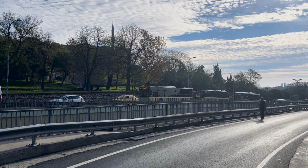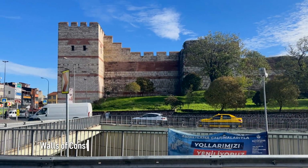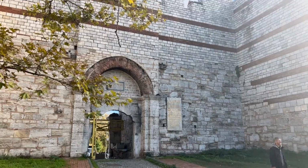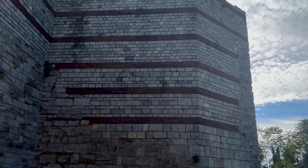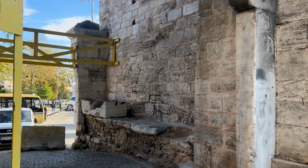If you head further north from Hagia Sophia, you will find the walls of Constantinople. They're Theodosian walls that stretched from the Golden Horn to the Sea of Marmara, and they protected the Byzantines for about 1,000 years from the invaders coming in from the north like Attila the Hun. This seems to be the entrance. Enormous walls. And really thick. It'd be hard to get through that.